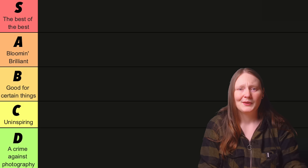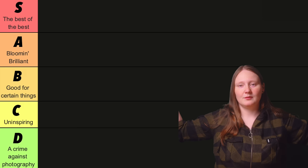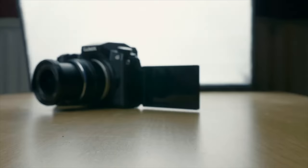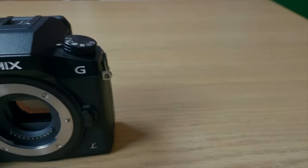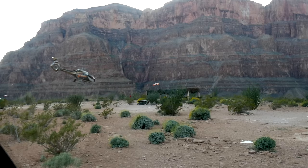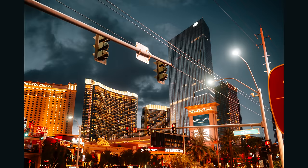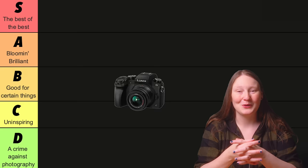Such a professional. So let's start with the Lumix G7. It's the first Lumix camera that I ever bought and it was my gateway drug into video. This channel appeared, the rest is history. There are a couple of things that make that camera a little bit tricky. It is plastic fantastic and it is not stabilized and it's not weather sealed. But the video features are fantastic, they stand up today. You've got an audio input. It's absolutely brilliant for photos. I got some great photos with this camera in the past. So I'm going to put it in blooming brilliant.